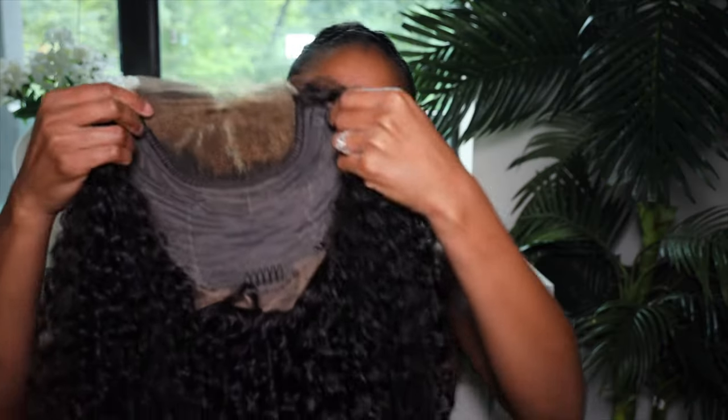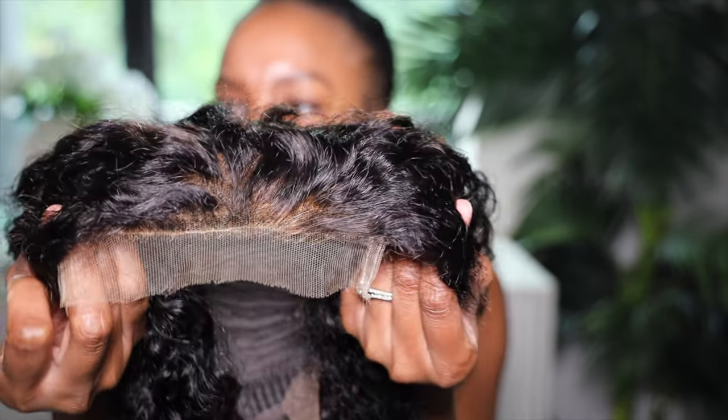This wig is a 5x5 closure wig. I did, ooh, girl, I kind of overbleached these knots. I rarely overbleach knots, but I was doing too much. So I was having a little bit of tequila and bleaching knots.